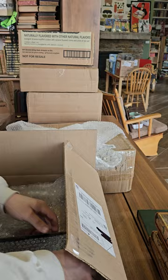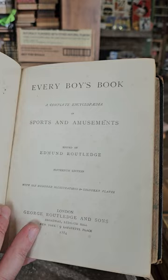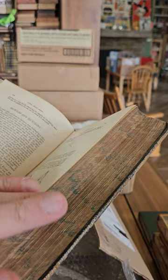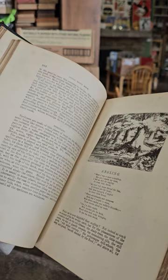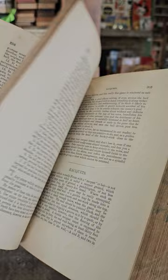See every boy's book with a nice leather binding. Every Boy's Book. Encyclopedia of Sports and Amusements, edited by Edmund Routledge, 1884. Looks like it's nicely illustrated as well. We got fencing. Oh, we got bicycles. Croquet. Fishing, spectrum analysis, the microscope, magnetism, acoustics, swimming, skating, golfing.